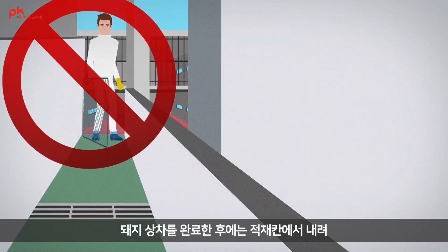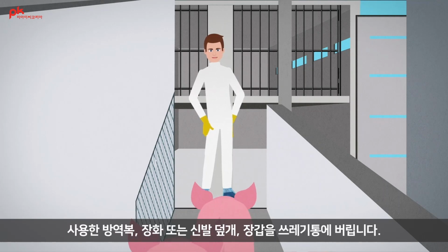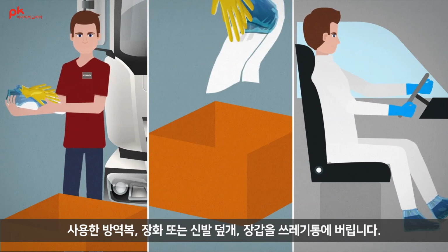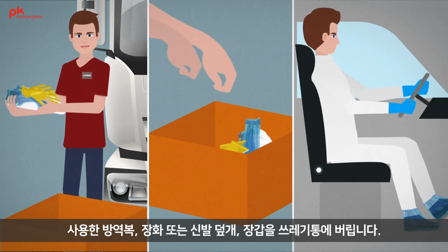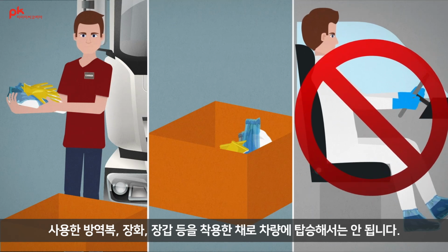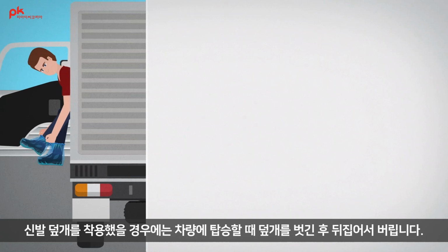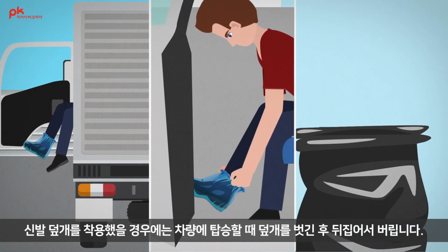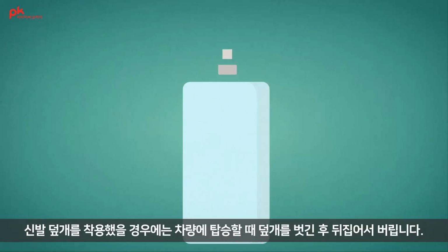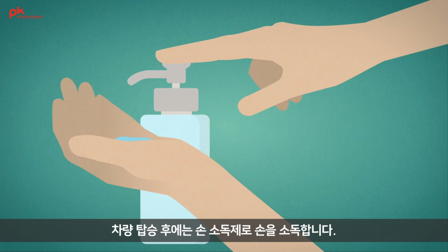Receive animals into the delivery vehicle. After loading, exit the cargo area and place used coveralls, boots or boot covers, and gloves into a new garbage bag into the dirty box. Dirty boots, gloves, and coveralls are never to be worn in the cab of the truck. Prior to re-entering the cab, slide the plastic boot covers off regular footwear, turning plastic booties inside out and dispose of in a garbage bag. Inside the cab, clean hands with hand sanitizer.